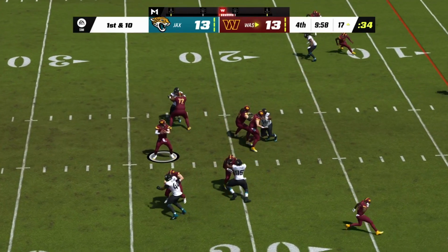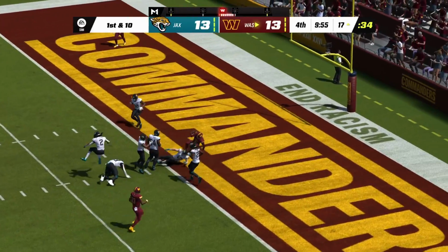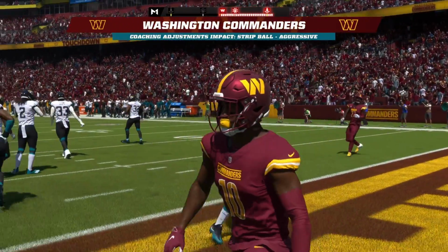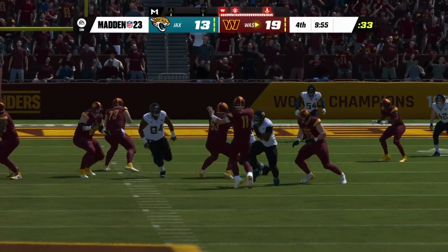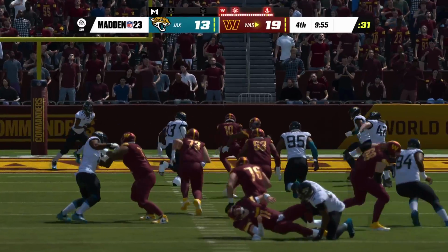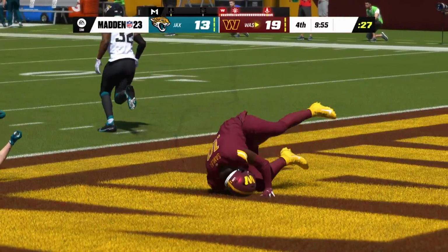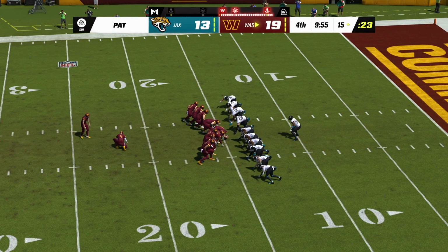Now they'll throw it. Wentz. Over the middle, complete to Samuel. Touchdown, Washington. Curtis Samuel from 17 yards out. And the Commanders have broken this deadlock and have taken the lead here in the 4th. Now Joey Slye for the point after.